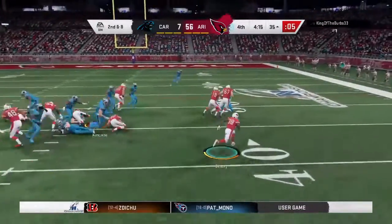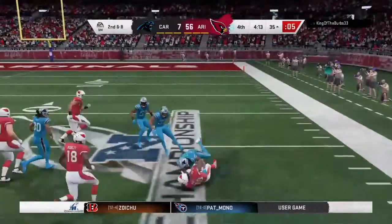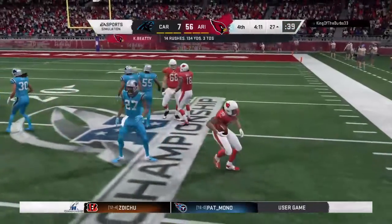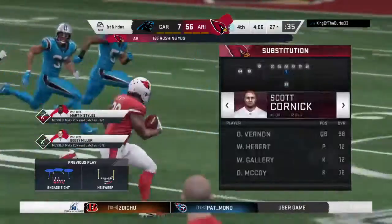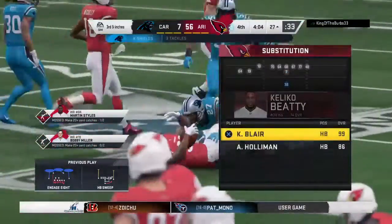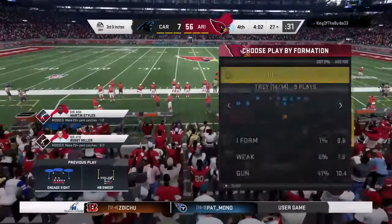On second down now, Beatty. This will be a gain of about 8 to the 27-yard line. At this stage of the game, with the score where it is, the key here is stay in bounds, and he did just that. Not by a huge margin, but he stayed in.